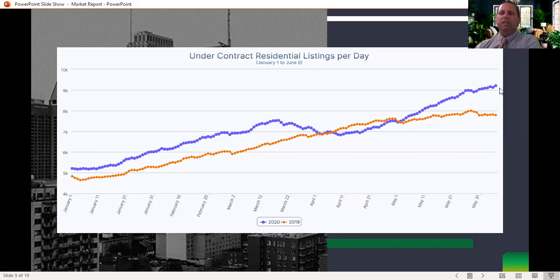Now this number has got to go down quite a bit because, as you could see in the previous slides, we are only right in here as far as our listings. So we can't outsell what we have available. It's not going to happen. So of course this is going to start dropping down at some point unless we have more homes come up on the market and more people selling. Then it would actually stay pretty consistent to where it's at.